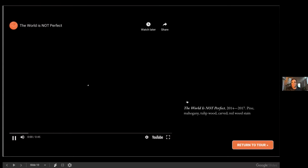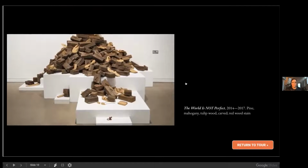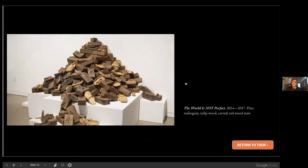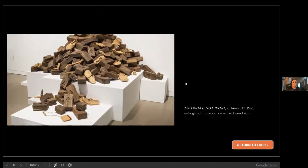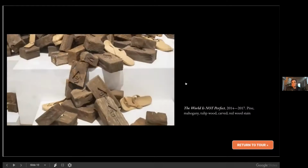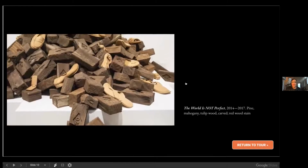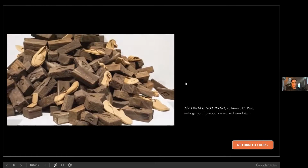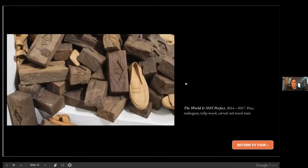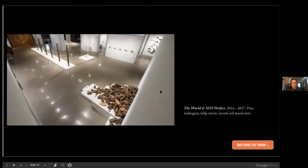Another work, as you travel through the exhibition, is The World Is Not Perfect, which is a collection of carved and sandblasted bricks with human debris included. And you see here shoes and pacifiers and other effects that typically tend to be viewed as banal. We have relationships with them every day. We handle them or put them on ourselves every day. We don't think of them as having any kind of conceptual significance. But in her work, they are signs of human life, and they allow us to enter ourselves into her installations and into the situations that she depicts.